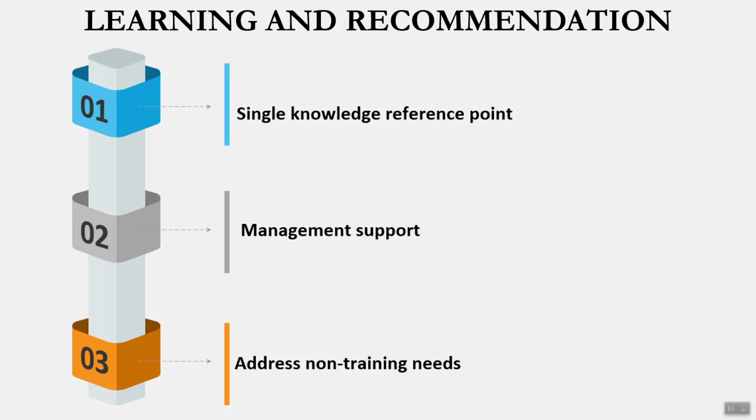The last being non-training needs that have been identified. These should be acted upon to unlock the true potential of the OJT program. Especially crucial here is to identify ways to recognize and reward OJT trainers who are adding immense value to the organization. This should be taken as a high priority action item for the DT management team.